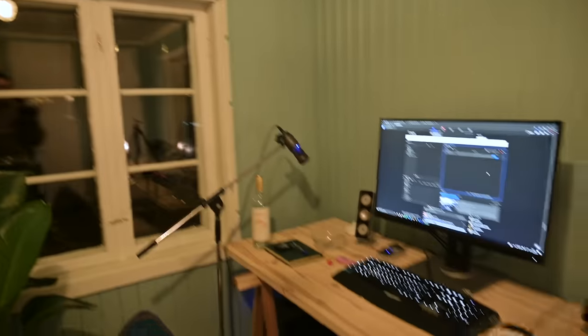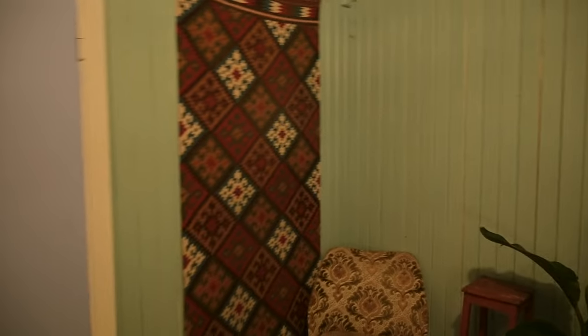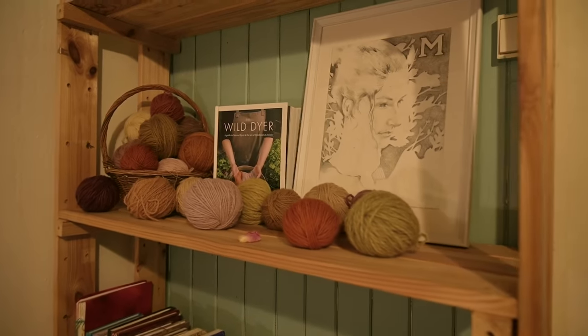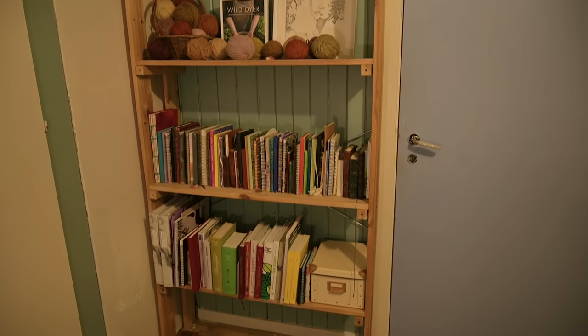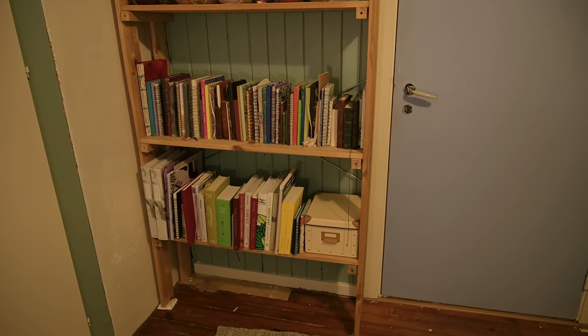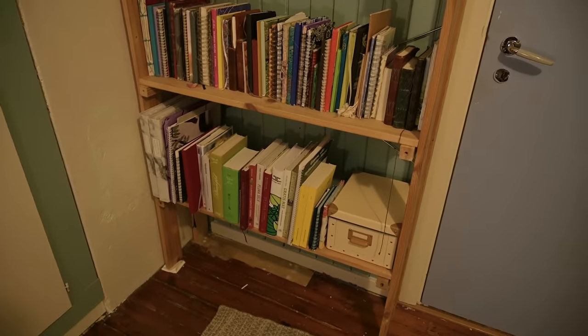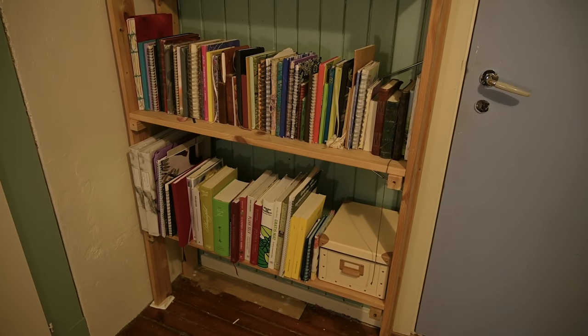Since I work here with the microphone and the voiceover, I try to just see if this will work to help a little bit with the sound. And then there's this door that I definitely am going to paint. And then we have this beautiful shelf that we found in the flea market. It's kind of amazing how well it fits in this little nook of the room. My yarn here, and then a lot of books and notebooks and stuff. I kind of like this setup. It's a little bit messy, but it's still kind of me.